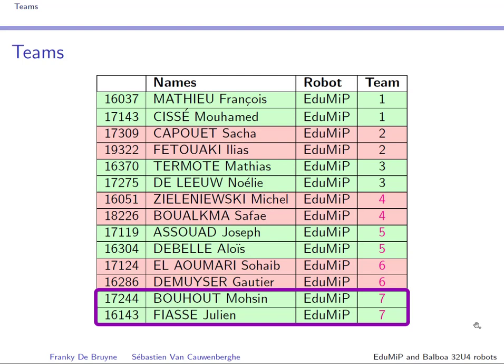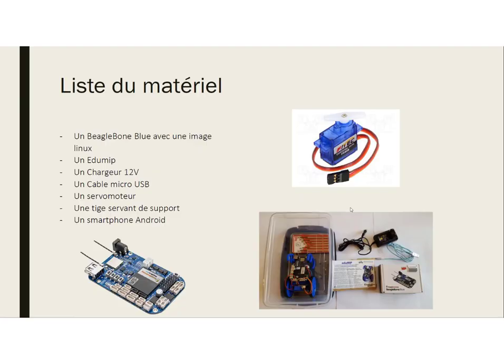The team members are Moshin Boud and Julien Fias. The Edumip 7 team have made use of a servo motor connected to a rig to lift up the mobile robot. Once the mobile robot is nearly vertical, the balancing algorithm of the robot kicks in.